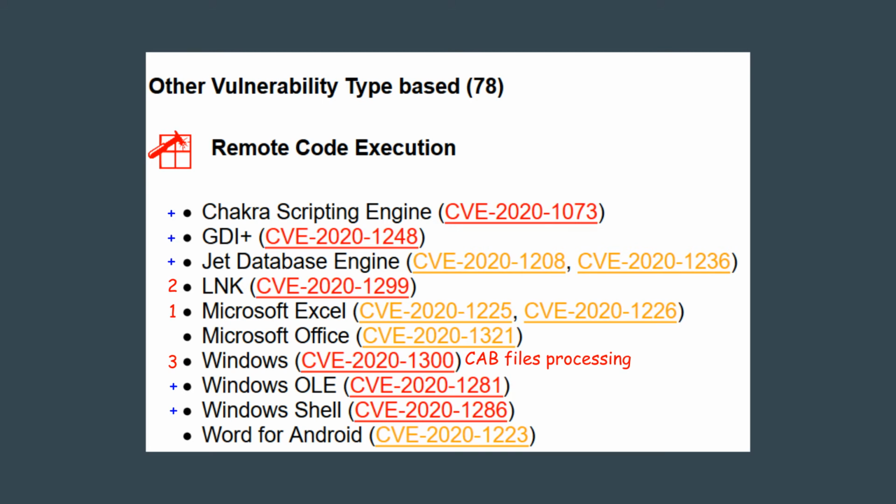Remote code execution in Windows CAB file processing. Quote from ZDI: "The attackers could also spoof a network printer and dupe a user into installing the specially crafted CAB file, disguised as printer driver. Users are often conditioned into trusting printer drivers when offered one, so it would not be surprising to see this get exploited." Vulnerability management vendors also pay attention to remote code execution in Chakra scripting engine, GDI+, Jet database engine, Windows OLE, and Windows Shell.